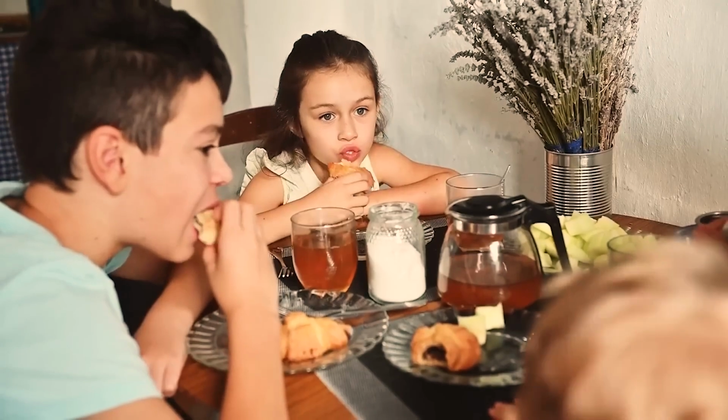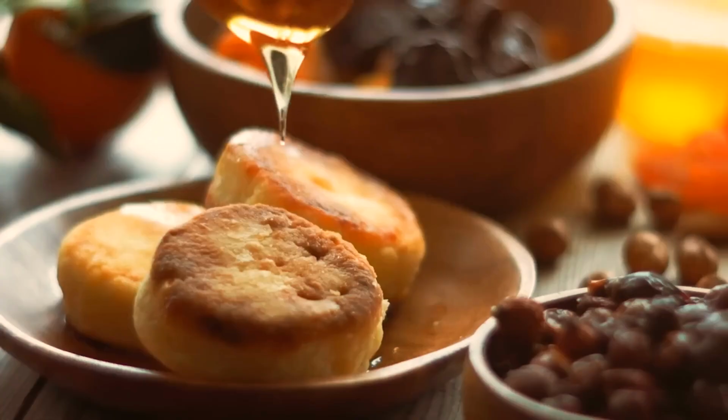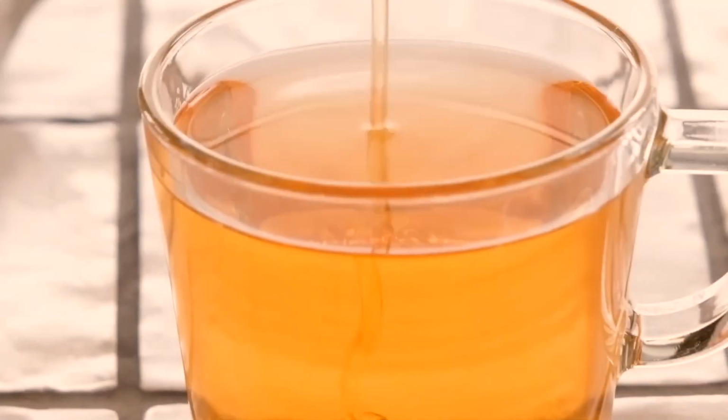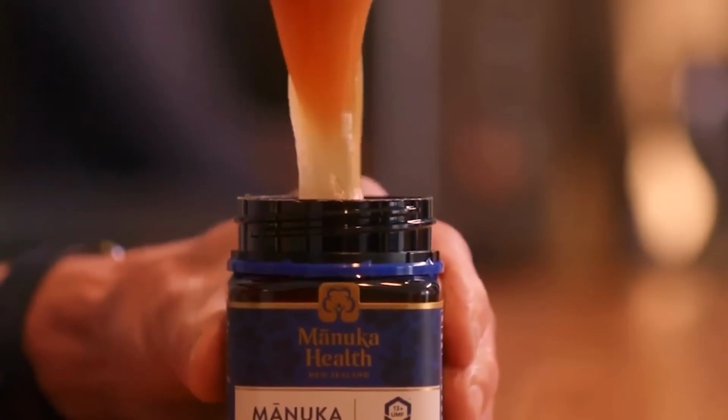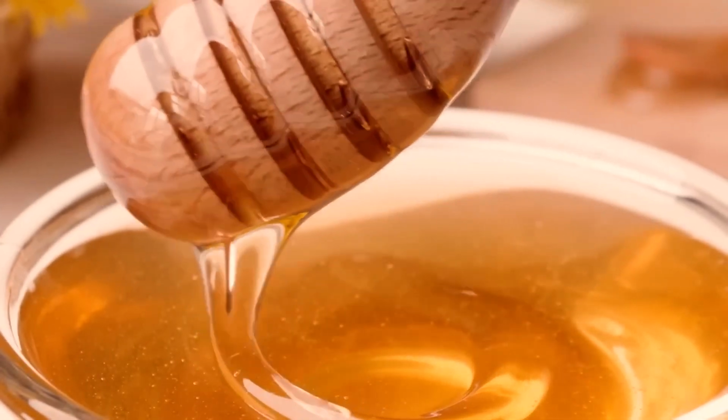But local can still go wrong without proof. You need receipts, harvest season, the exact area, and, best case, an independent lab test. Ask clear questions about feeding practices too. Sugar syrup changes the profile and hides the truth.